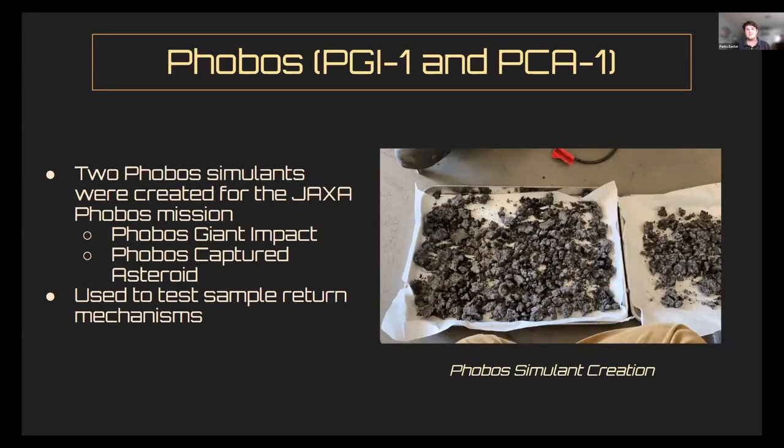Now, my absolute favorite simulant, or at least the one I think is most fun to make, is our Phobos simulant. And we have two Phobos simulants, PGI-1 and PCA-1. What these do is simulate the two different theories of how Phobos formed. These were created for the JAXA MMX Phobos mission, which I believe is in partnership between NASA and the Japanese Space Agency. We have Phobos Giant Impact and Phobos Captured Asteroid. What we see with the Giant Impact is that it's very representative of the MGS-1 simulant with a few different things added.